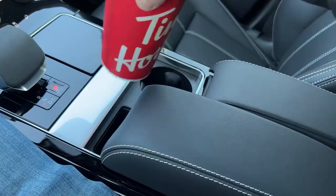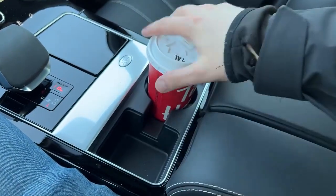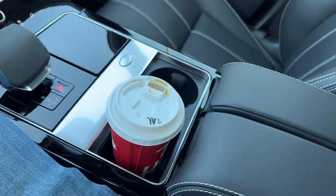Where's your square cup holder, Yuri? I don't need it. That's for my snacks. I don't have square cups. Oh, what's that water? Fiji? Yeah, we haven't been on a press trip in a while, so we haven't drunk Fiji in like 2 years.